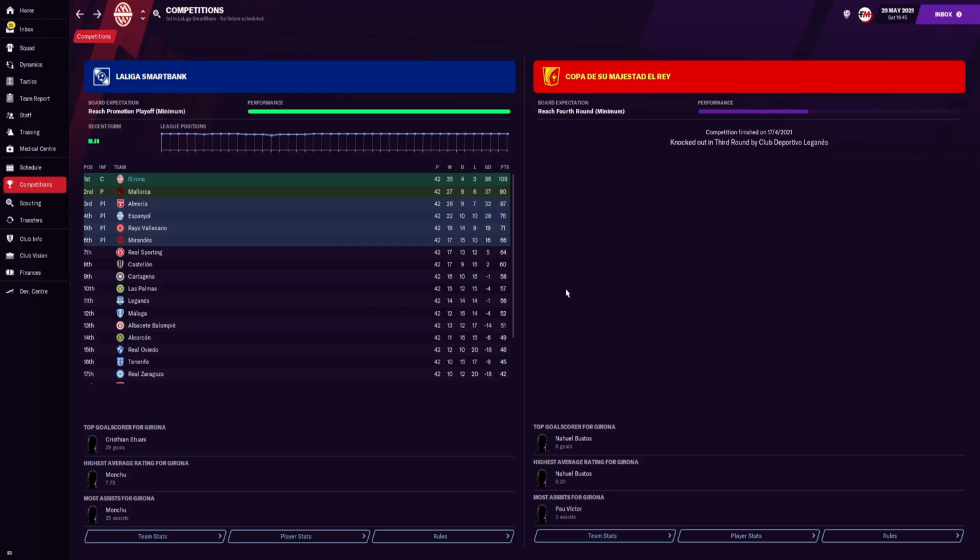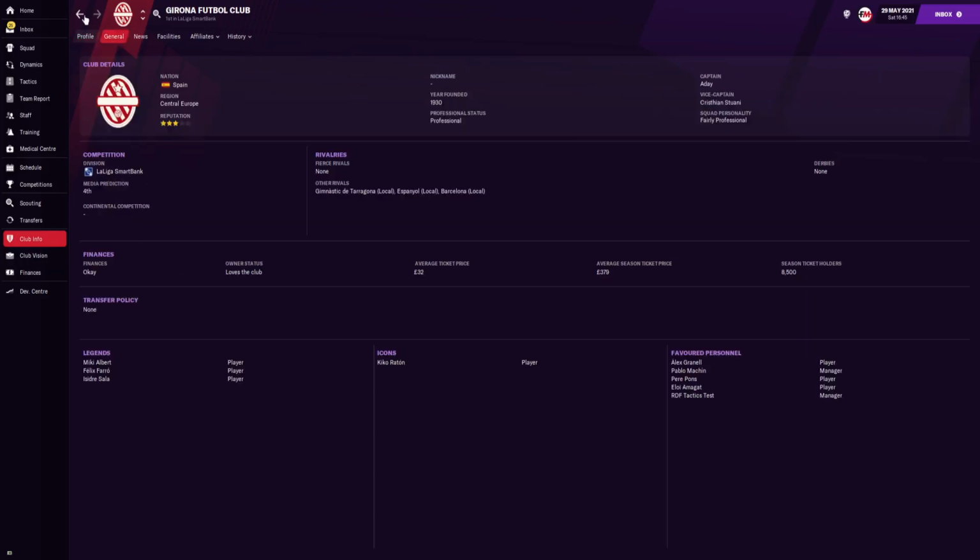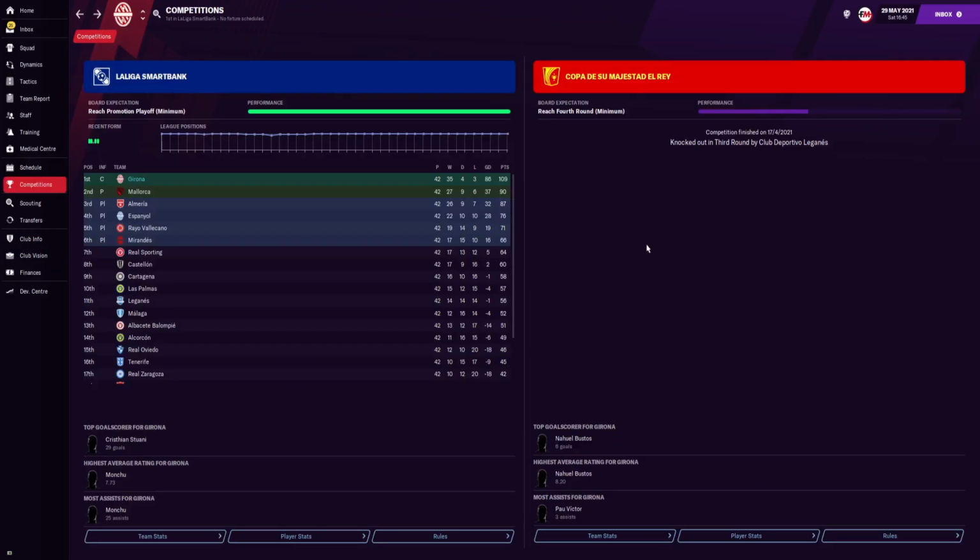So as you can see in the La Liga Smartbank, Girona won the league, and I think they actually are a pretty decent side in this league. They are predicted to finish 4th, so Girona are predicted to do well, but 109 points is fantastic. We played 42 games, won 35, drew 4, only losing 3 with a goal difference of plus 86. Those 3 losses came away to Cartagena, away to Castellon and at home to Lugo.